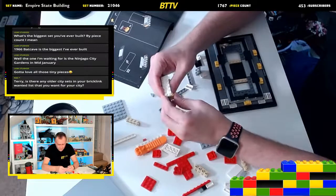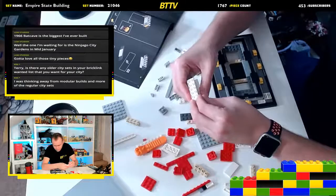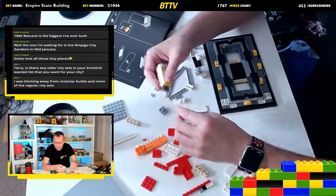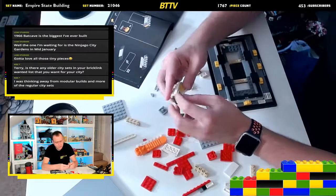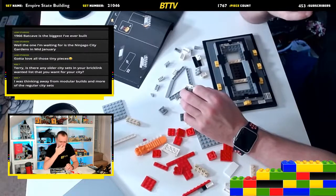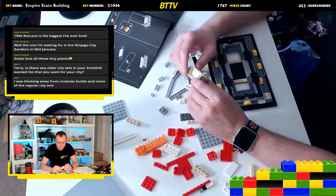Have you got any KDS on your wanted list? The regular city ones. I don't think there is. Keep an eye on the Lego City stuff, but not old. I don't think there's any old stuff. I'm missing a police car, so it'd be good to have a look at some of the older police cars and put one of those in my city.